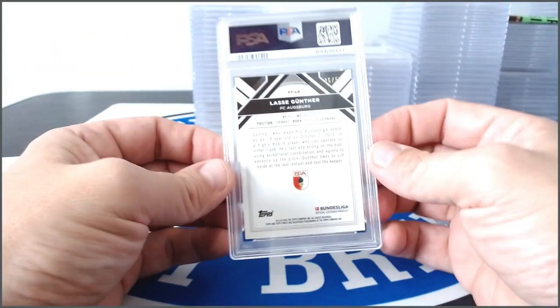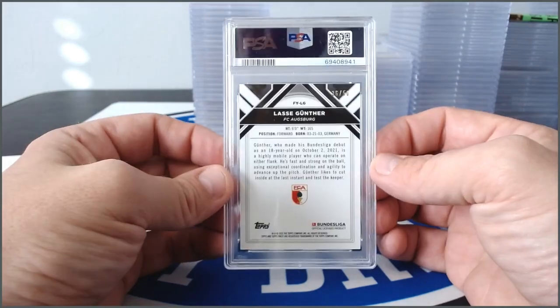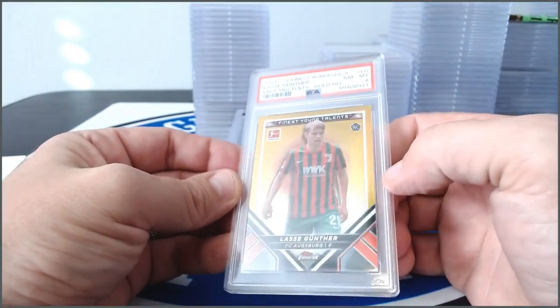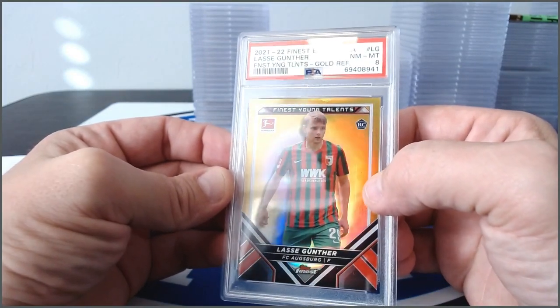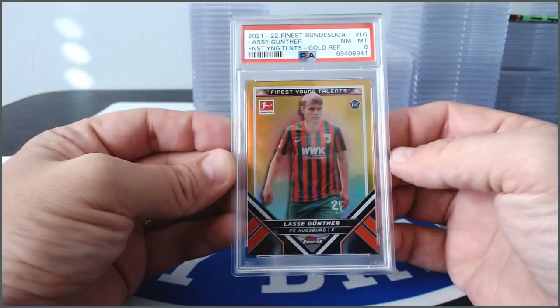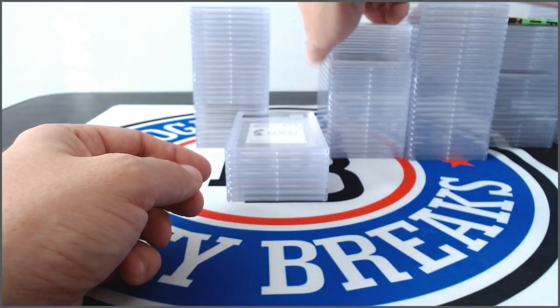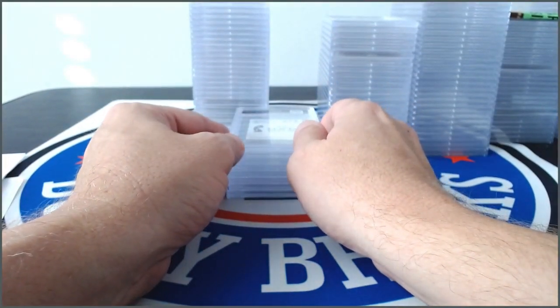Lasse Gunther Finest Young Talents Gold to 50. What? Dimple? Looks like there's a dimple right there. PSA 8. Man after my own heart here. Alicia Lehmann.